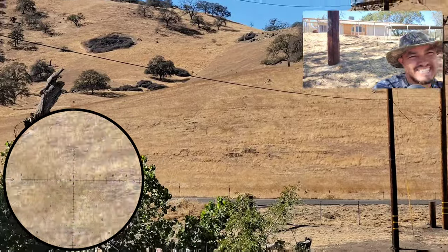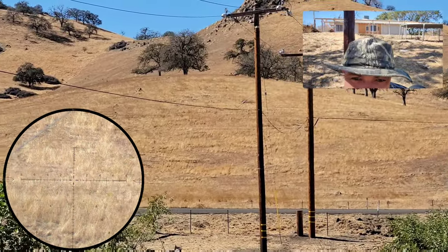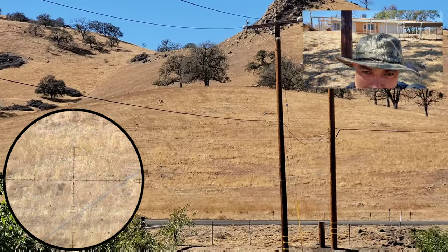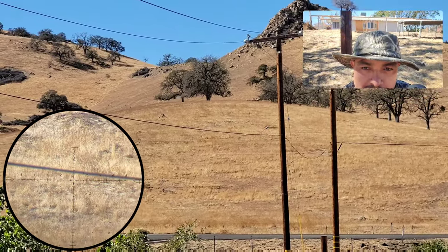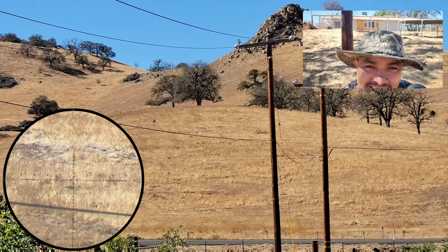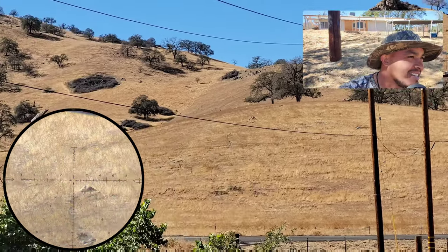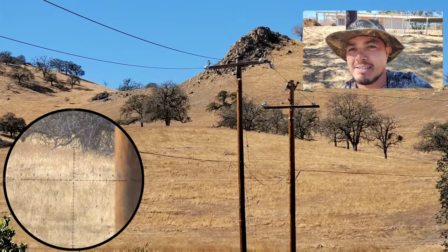187. Yeah, I got wind towards us, so I held over just a little bit, but I don't know, you half a mil to the left. Held up. Oh, held up. Yeah, held over. Yeah, we got windage. That's good. 187. 200. Bring it. Yeah. Perfect.